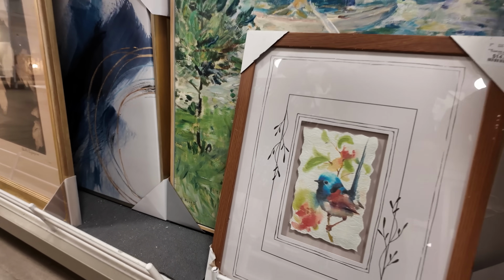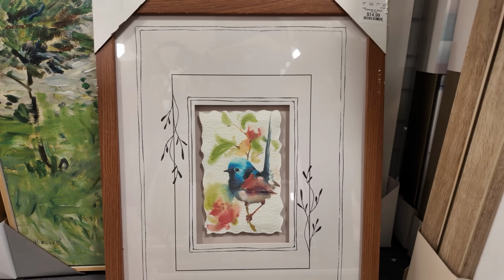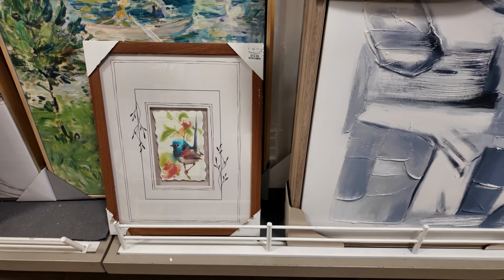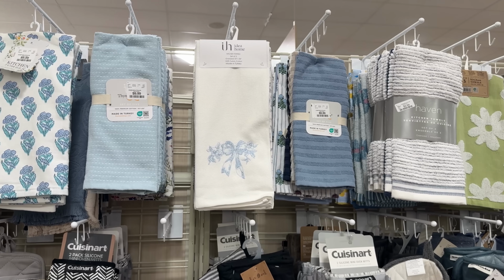But this, look at this. The matting is so striking. We have an irregular piece of artwork. We have some calligraphy work. I think this is absolutely gorgeous, even though it's not my personal design style.